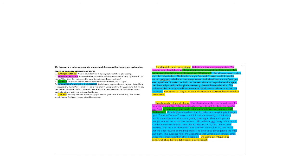That's my restatement. Now I'm going to point to specific words from the text. The fact she got, quote, top marks makes me think that she worked really hard to be better than anyone else. When it says she was the youngest ever to graduate, it makes me think she went above and beyond others her age so that she could prove that although she was young, she could accomplish a lot. This evidence makes me understand how determined Ophelia was to achieve more than her classmates. Anyone who's trying to be better than anyone else could be considered an overachiever. Okay? So the whole thing should read together like that. Good luck.